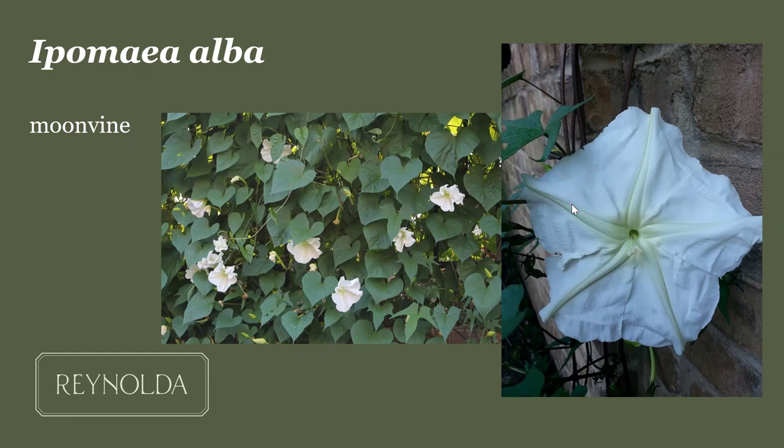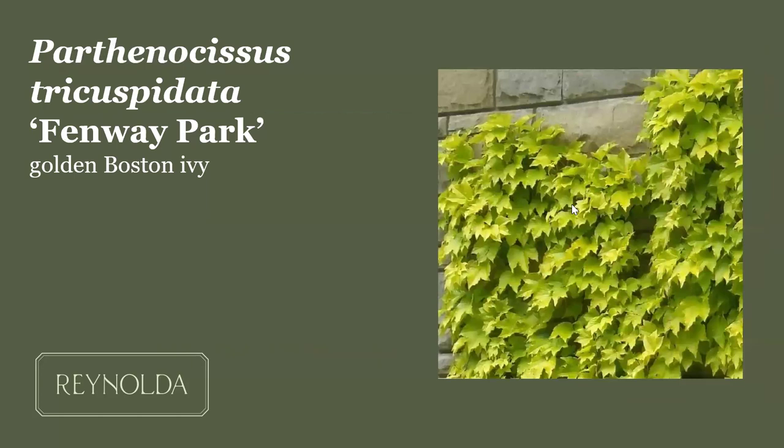We saw a family come in with their kids, and those kids just squealed with delight watching this. But moonvine, it's an easy, common annual, and you can't beat it for the evening. We sometimes need to think about what time flowers are open for us, because most people are at work from 9 to 5. So isn't it nice to come home and have something flowering when you're actually home? But again, it's an easy annual.